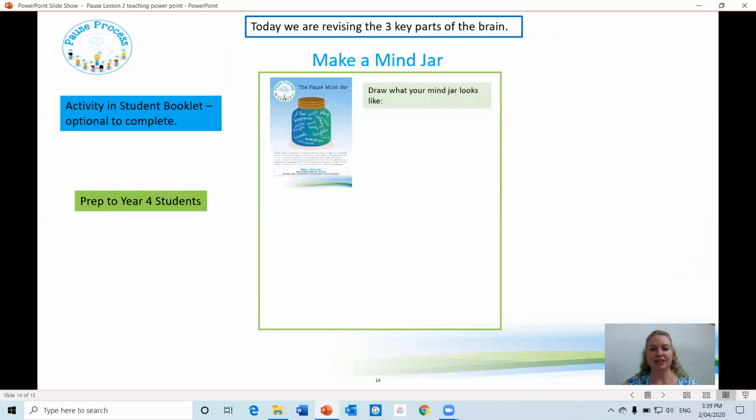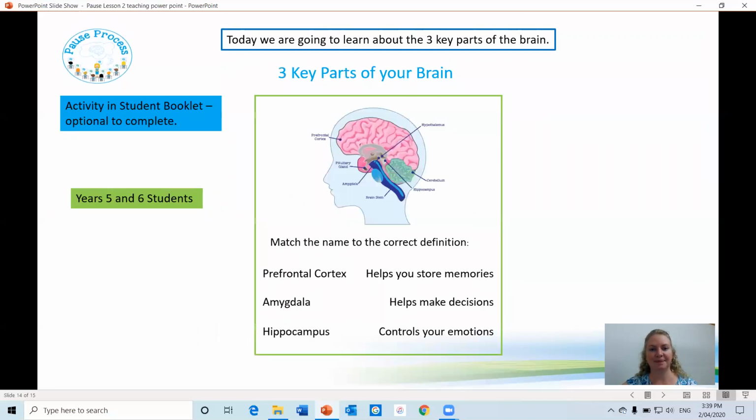This is an additional activity that you can use with your kids from the student booklet if you so choose to. This is one for the older students, just joining the names of the brain up to what their jobs are.